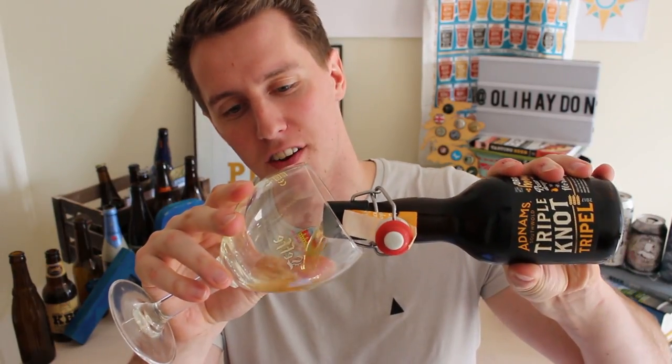It's been a long while since we've had a triple on the show, let alone one from one of my favorite domestic breweries. I'm hoping for wonderful things. There we go, golden amber, little thin white head, little bit of carbonation on there, but it's just sitting pretty in that little vase. Looks like a vase of pure ambergris.